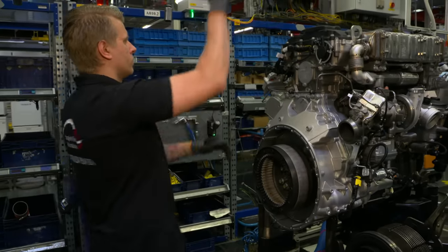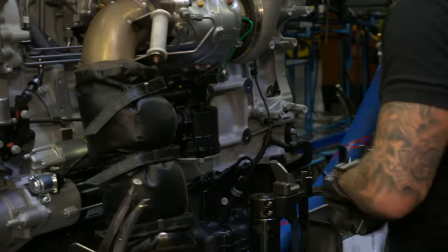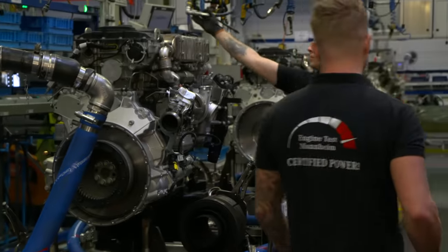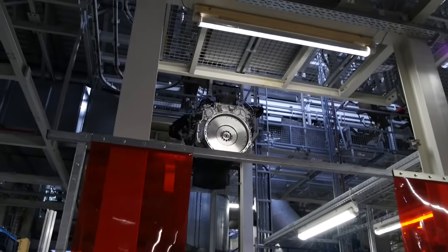After the test, the engine needs to cool down before the testing devices can be dismantled. A lifter puts the cooled engines on a suspension track that takes them through the paint shop in a specific order. The first station here is the scan cabin.